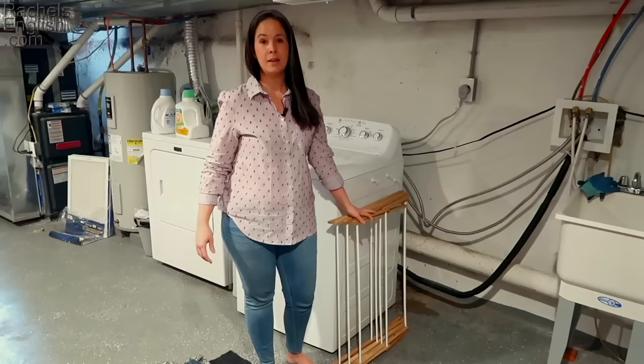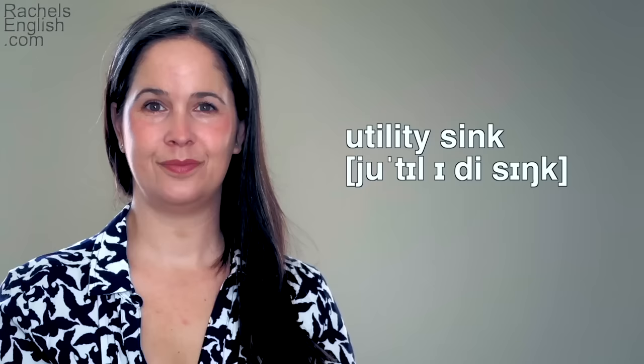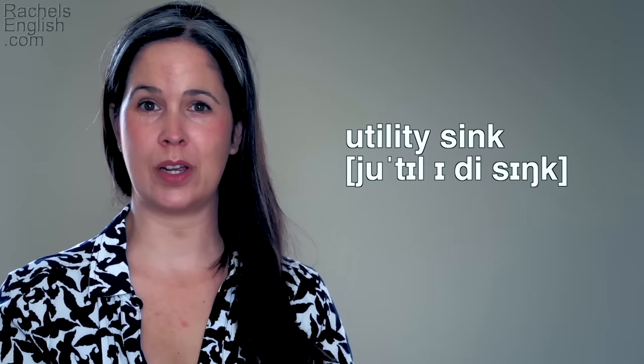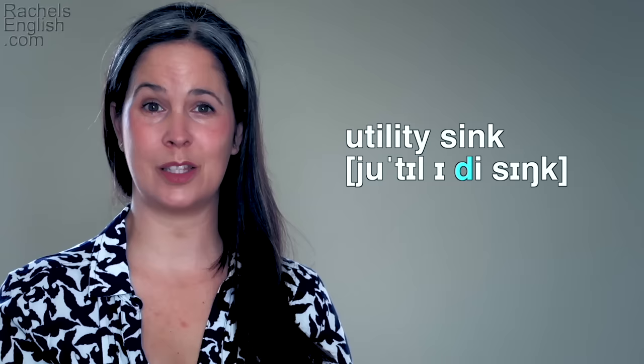We also have a utility sink where we can hand wash clothes. Utility sink. The T here comes between two vowels. That's a flap T, unless it begins a stressed syllable, which is what happens here. So it's a true T. Util. Utility. The second T is between two vowels and doesn't start a stressed syllable, so it's a flap. Utility. Try that with me.